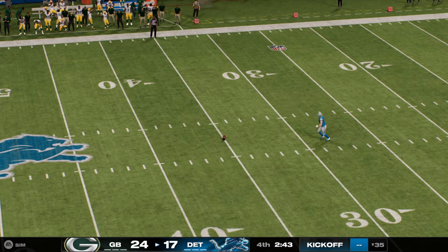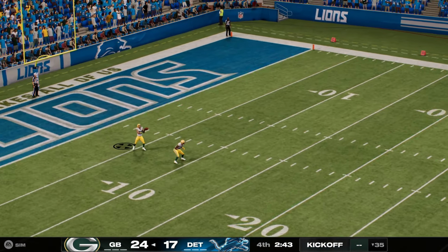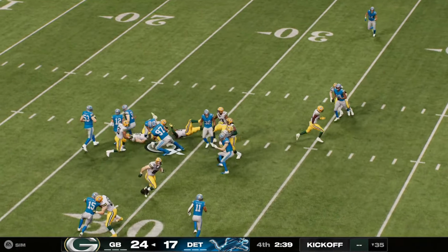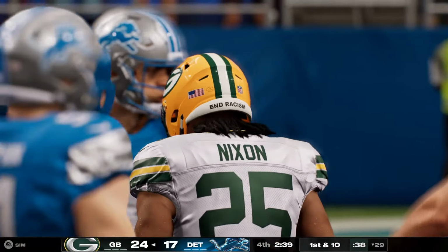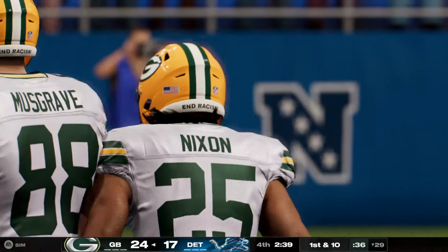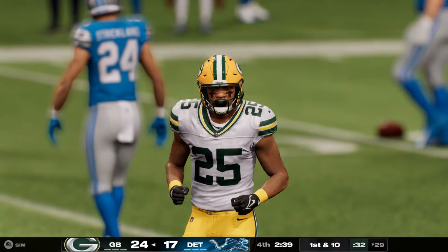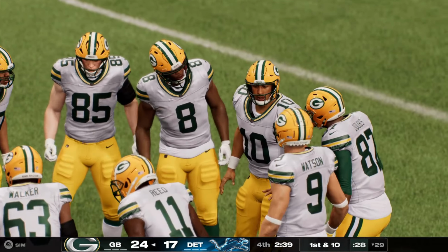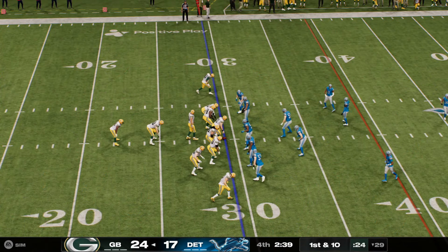Here are the Lions now as they line up and kick this one away. And a good return as he'll be stopped just shy of the 30-yard line. The Packers offense now, they get ready to head back onto the field. Their lead back down to 1 score after the field goal a moment ago, so they'll be looking to string together a few first downs, likely on the ground as they begin 1st and 10.